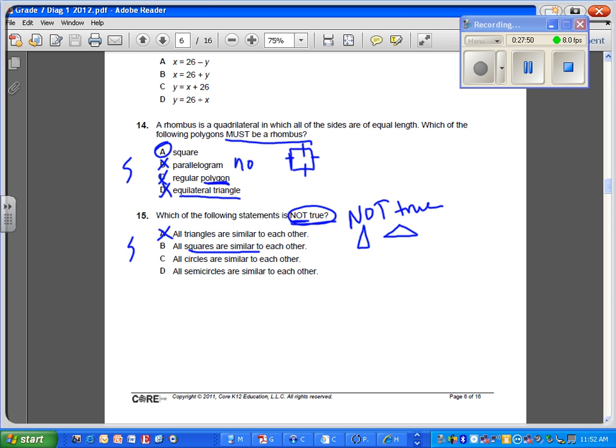All squares are similar to each other. Same shape, but not the same size. I think that's a true statement. Oh, that is a true statement. We're looking for not true. That's right. All circles are similar to each other. Yes, if all perfect circles, they may be different sizes, but they're all the same shape. So that is a true statement too. So that's true. All triangles are similar. That's not true. I just proved that. So this one I think is my answer.